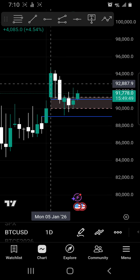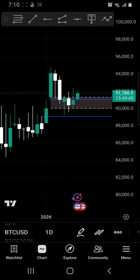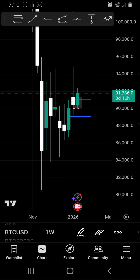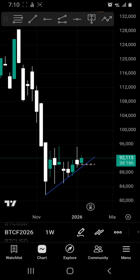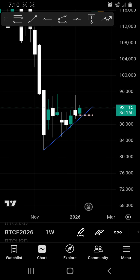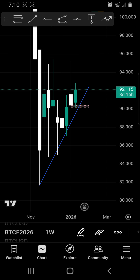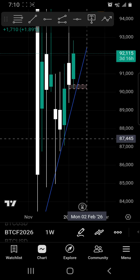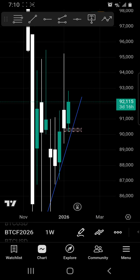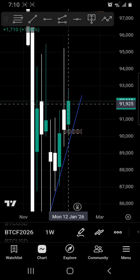On our past BTC analysis, we were talking about BTC futures, this BTCF 2026, the CME future of the current contract that will expire on the 30th of January 2026. Right now we were hoping that this gap here will become a huge gap. I told you guys that we are going to gap up. Unfortunately, we gap up here. You understand? That is what I told you. We are going to gap up definitely.